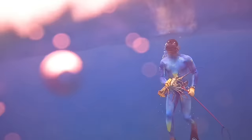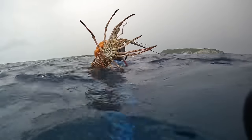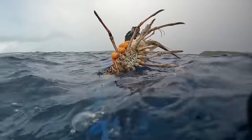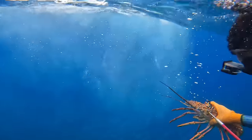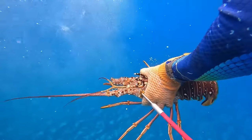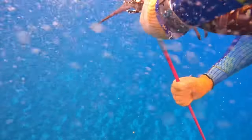And then here you can see the sky is starting to get dark. A little storm coming up, so we had to hurry and get in the boat and move along. But you know, we were kind of stubborn, so we made a few more drops and then we left after.